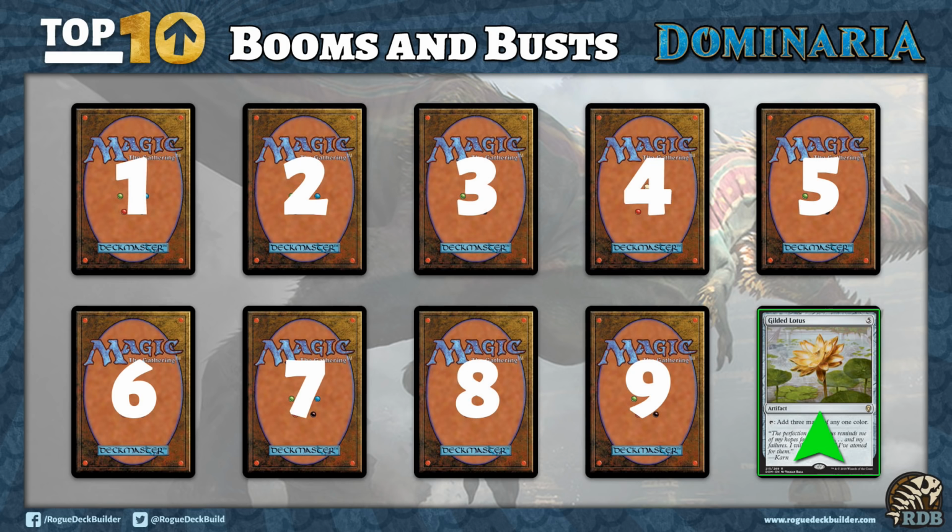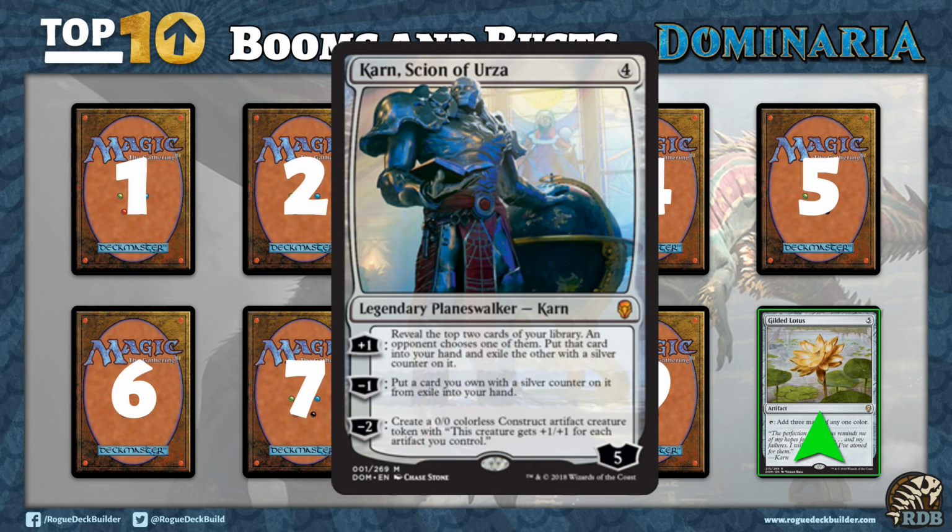On to my number 9. Number 9 is actually the most expensive card in the set. This is Karn, and Karn is currently sitting at an extremely high price of $35. And this card has stayed pretty reasonable since it was spoiled at around $35. It does have a lot of things going for it.